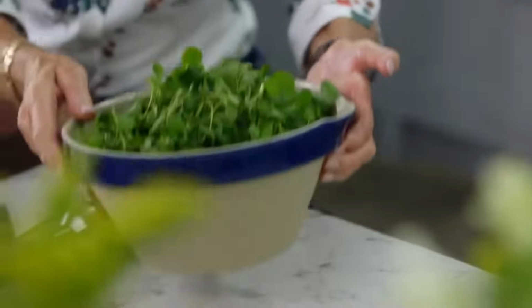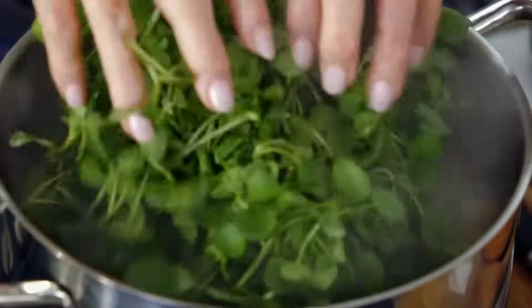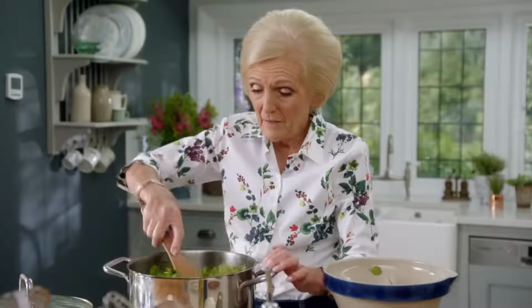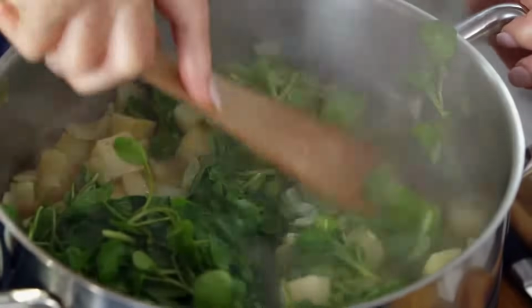Now for the star ingredient. I've got 200 grams of watercress. Looks an awful lot, but I want it to be bright green and full of flavour. And all I've got to do is to let this wilt down, just like you would spinach. Make sure all that hot stock comes over. Not too long, otherwise it'll lose its colour.